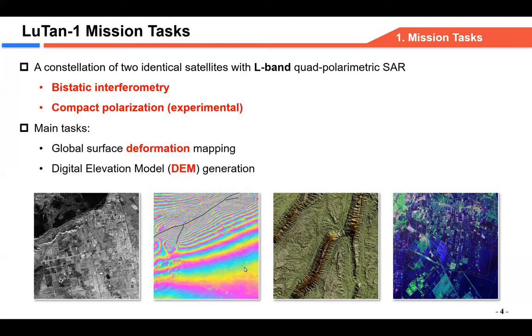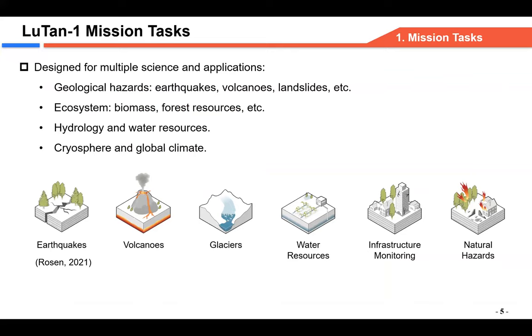The main task of the LuTan-1 is the global surface deformation mapping using the monostatic interferometric mode and the digital elevation model generation using the bistatic interferometric mode. The mission's main users include the Ministry of Natural Resources of China and the Ministry of Emergency Management of China. Also, LuTan-1 has SAR as the only payload. It is designed for multiple applications. We expect it to be used in geological hazard monitoring, ecosystem, water resource, and cryosphere.